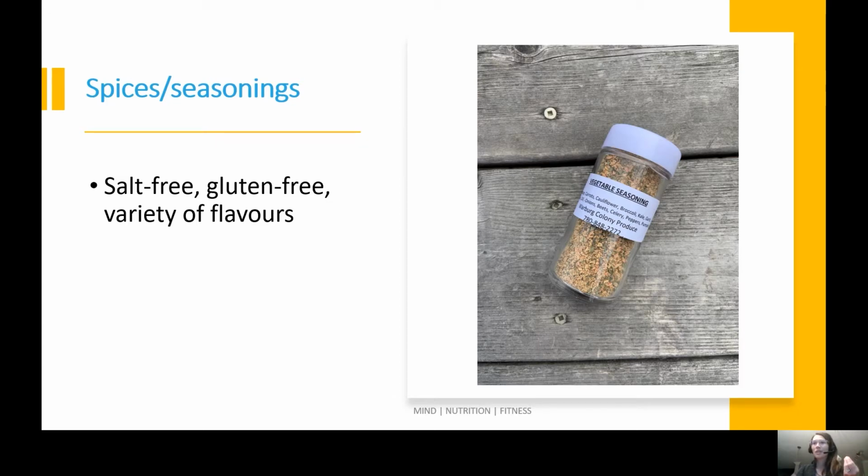So there's no salt added to it. I can add my own salt to flavor it as I want to. It's completely gluten-free because it's just vegetables. And so it's a really unique way to probably use up some of the vegetable produce that isn't able to be sold or isn't able to be consumed, to actually turn it into something shelf stable like this, a vegetable seasoning. So check out the spices, check out the seasonings.